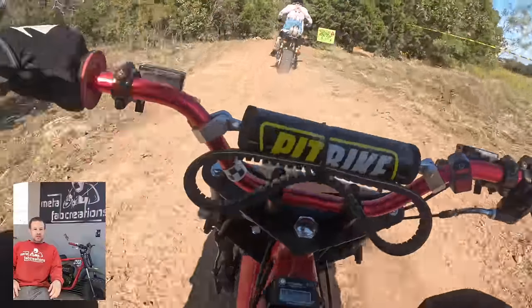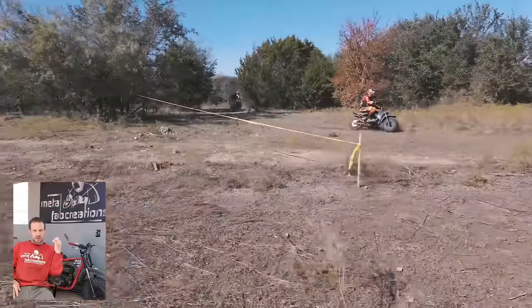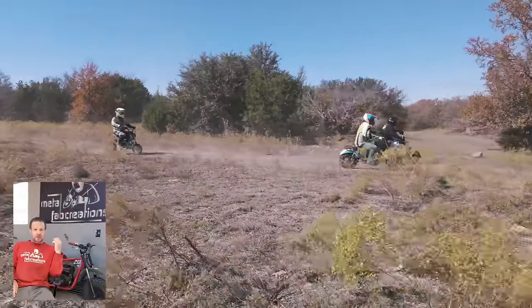Yeah, next year I want to work on bringing more bikes to race. Just a few things here and there, a little bit more power with the engine. It didn't seem to eliminate, so. But it handles better. It's better than last year's bike.